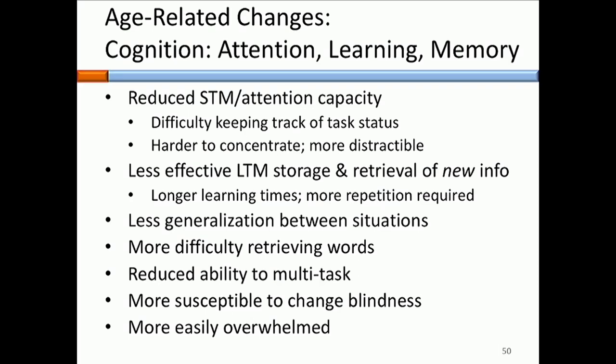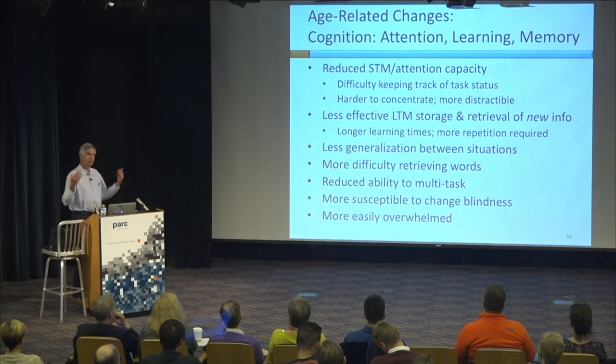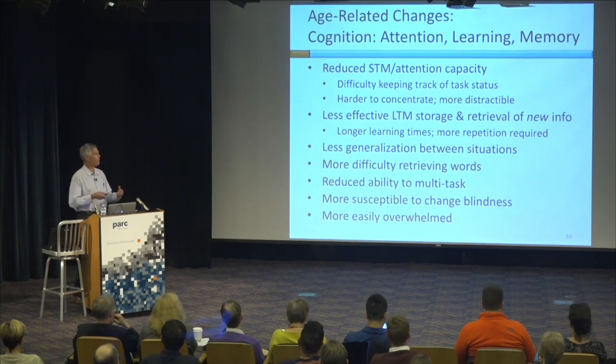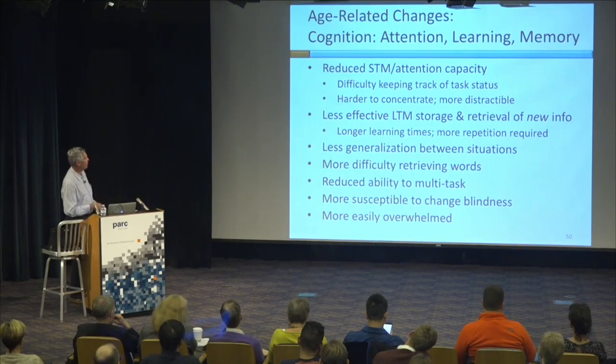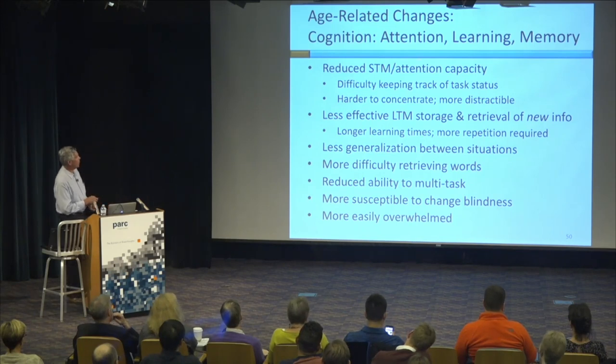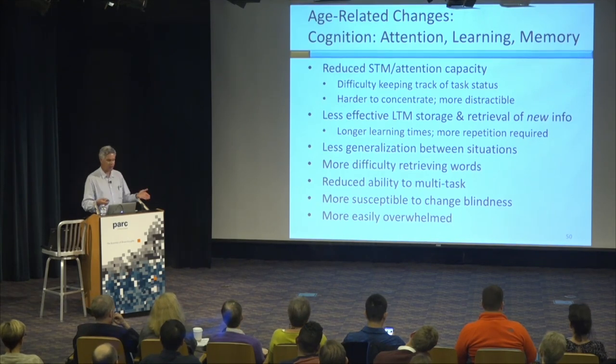Reduced short-term memory, attention capacity, difficulty keeping track of task status. Some people suffer from this, not everybody. Some people claim that doing brain games helps stave this off. And one of the side effects of that is it becomes harder to concentrate on a particular task and stay with that task until you're done.